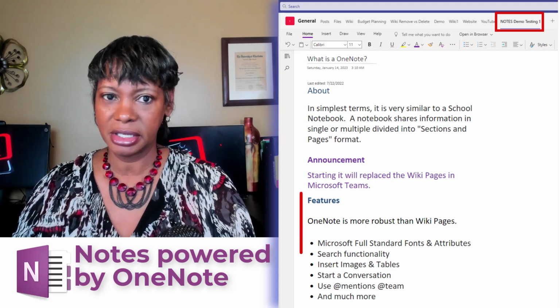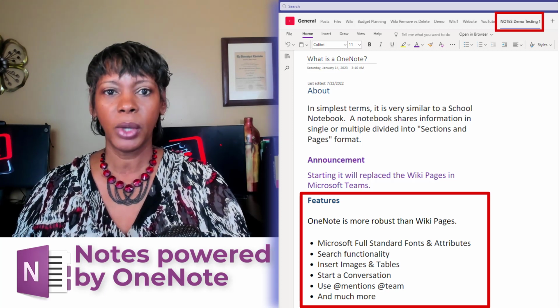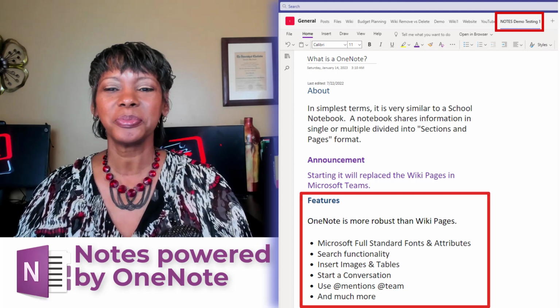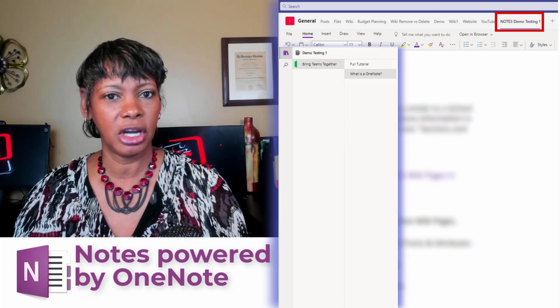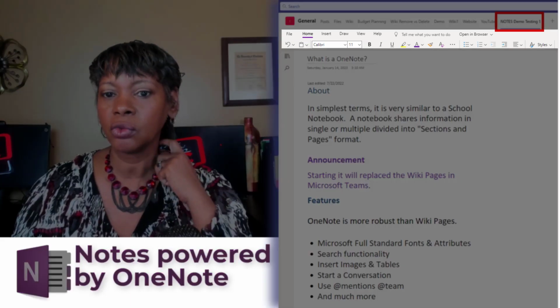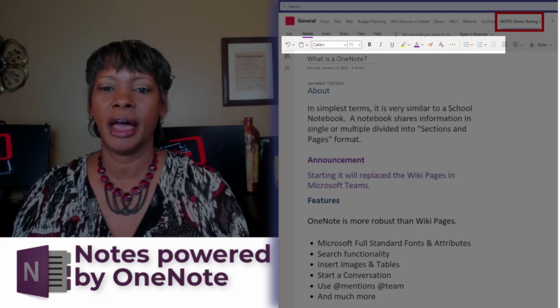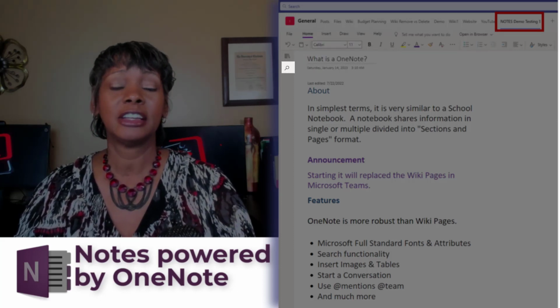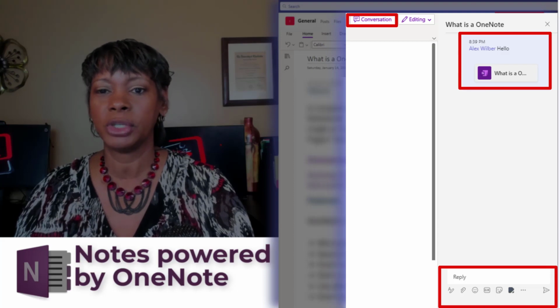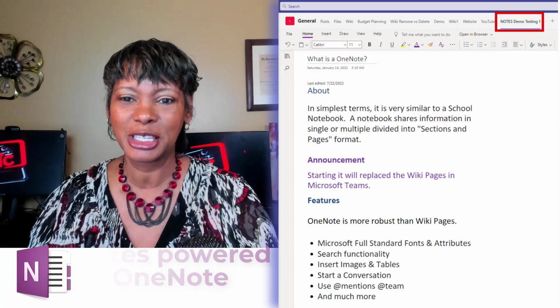Now, it is also easy to use and more robust than the wiki page. Here are some highlights that I hope will make you feel better about this change. You would get one notebook per notes tab, and it would have many sections and pages. You'll get the full Microsoft standard ribbon. Think about it, in the wiki page, you didn't have that. And a search functionality that is going to allow you to find your information faster. It also comes with the conversation pane, which takes care of all of the at mentions and much more. There is a separate video that's going to showcase the notes tab features. Watch for the details at the end of this video.